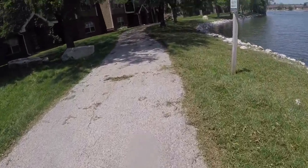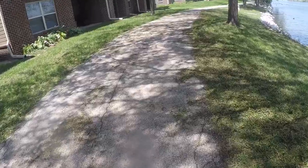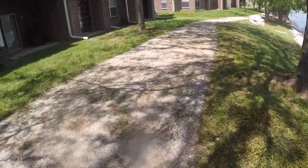Gotta try to catch at least one more fish for you guys. This is so weird too. All the ducks I'm seeing right now are drakes. Where are all the females at?